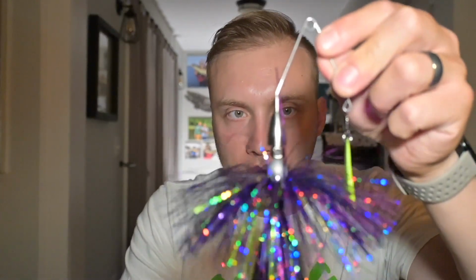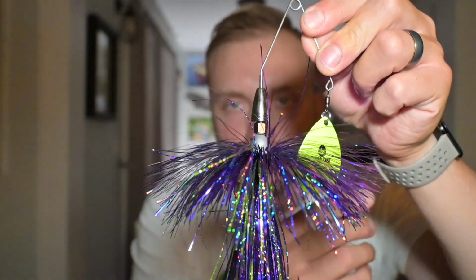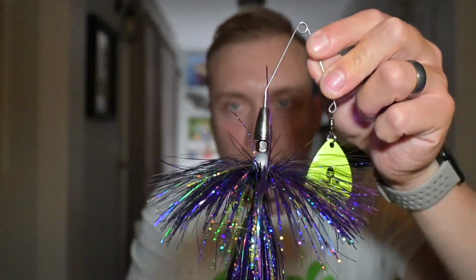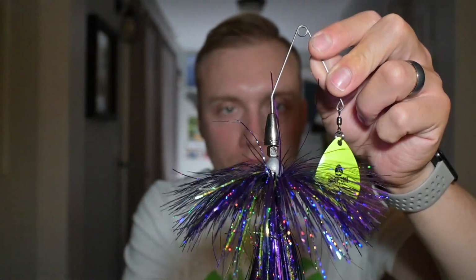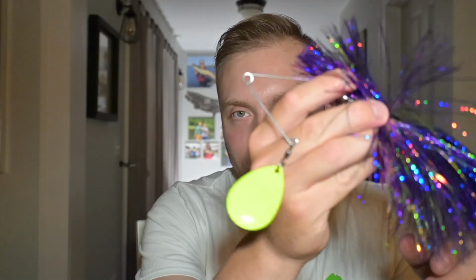So the first category we're going to run down is spinnerbaits and bucktails. For this category I'll start it off with the Droptine Growler. Spinnerbaits are just quintessential musky bait, quintessential bass bait. They work really well, so I've been told. I've never actually caught a muskie on a spinnerbait, but I've caught a lot of bass and a lot of pike on spinnerbaits. So the Droptine Growler is going in. It's going to be used in the Northwoods for sure. If I'm not throwing it, there's a high probability that someone else in my boat will be.